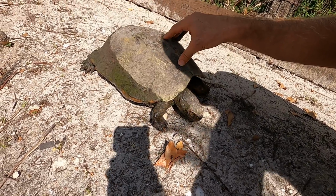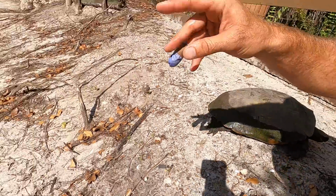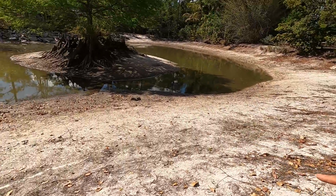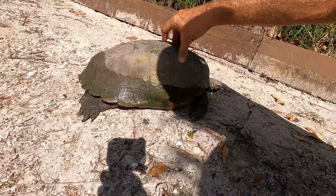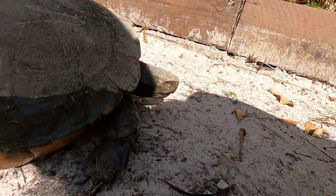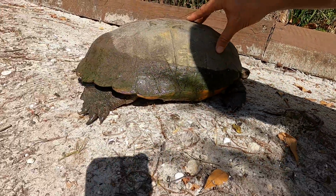It was taken out of the wild. It was taken out of the food market. All these Heosemys grandis were out of the food markets in Asia. So this guy got to live here, but it just looks like he just got old. You can see sunken in here. Maybe he wasn't eating, maybe he was sick.